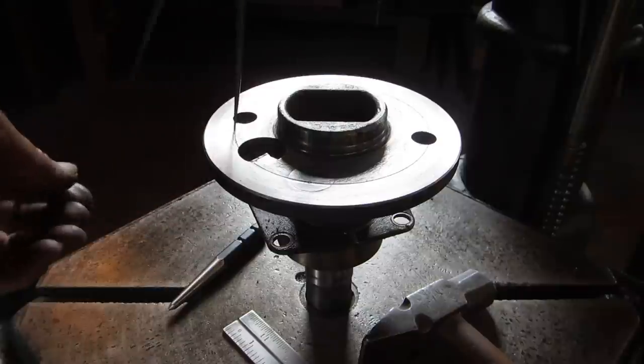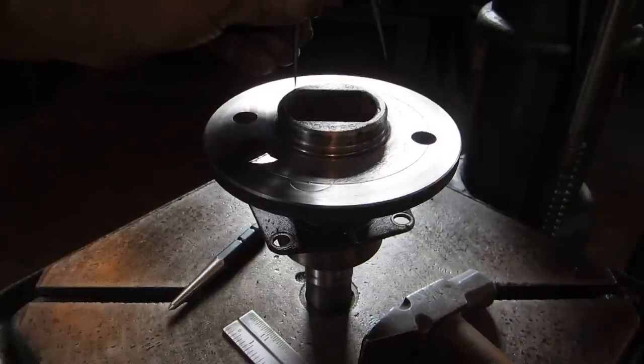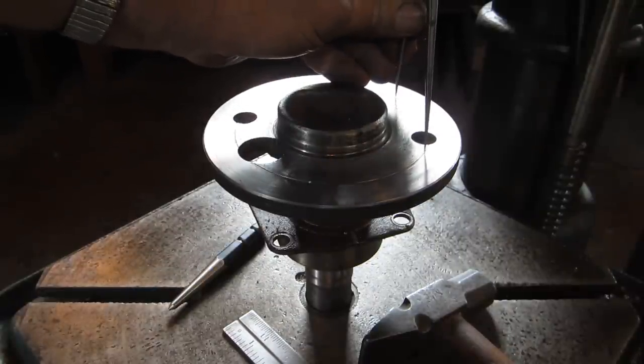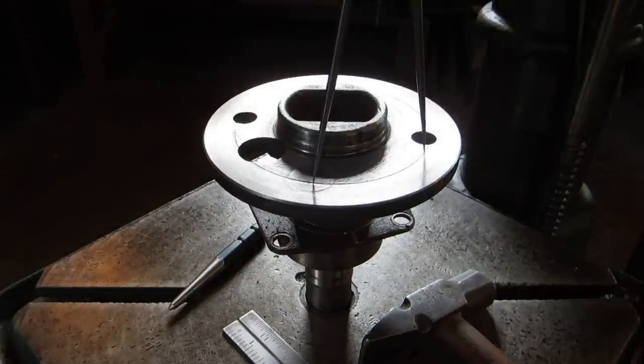One, two, three, four, five. It's a little bit short.